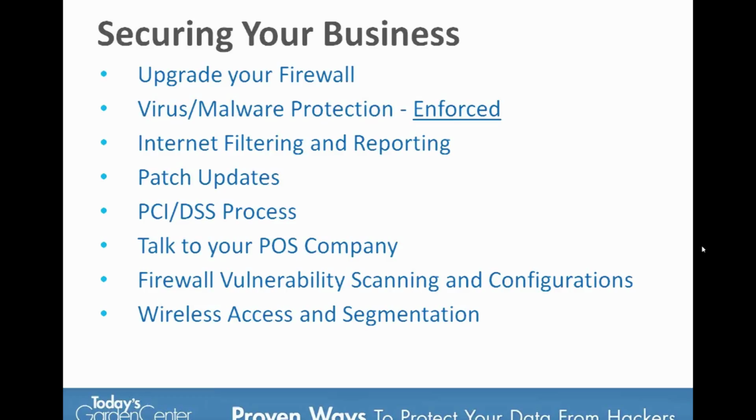We talked about firewall vulnerability scanning briefly. I think PCI would like for you to do it quarterly, but a lot of my customers do it monthly. It doesn't cost a lot, and it's one of those risk versus the cost of protection.